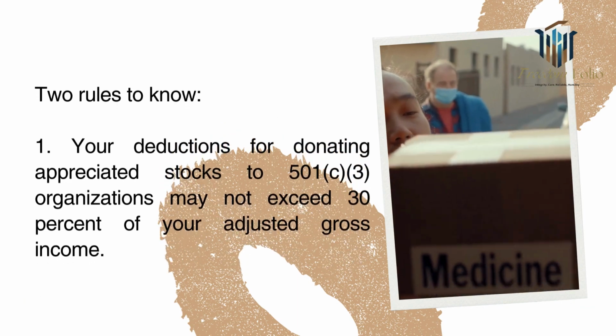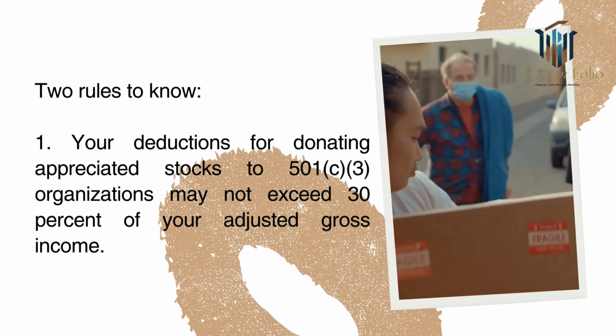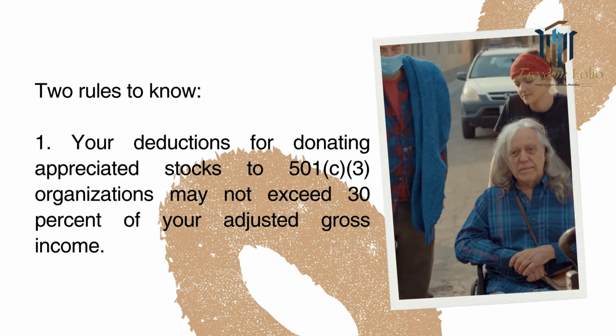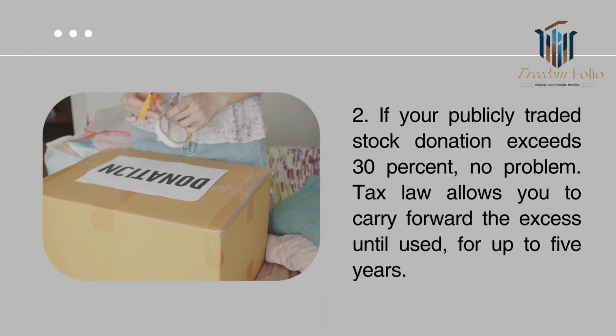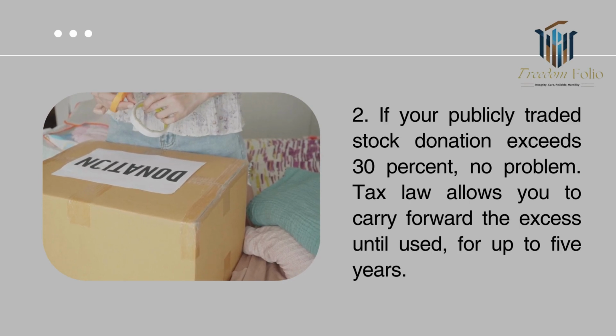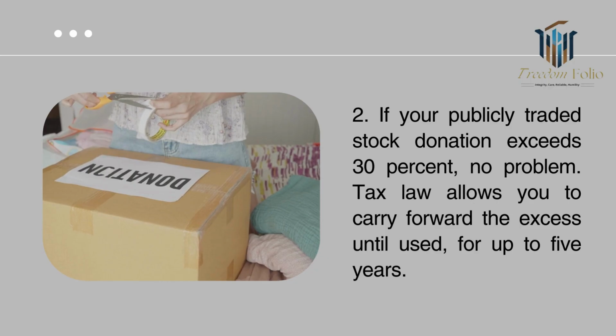Two rules to know. 1. Your deductions for donating appreciated stocks to 501c3 organizations may not exceed 30% of your adjusted gross income. 2. If your publicly traded stock donation exceeds the 30%, no problem. Tax law allows you to carry forward the excess until used, for up to 5 years.